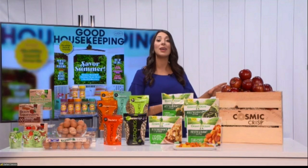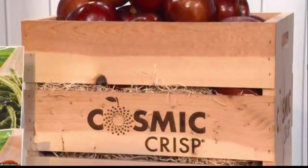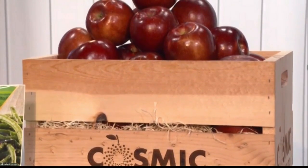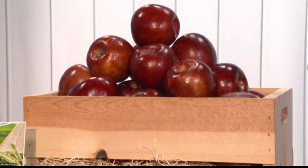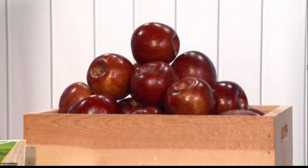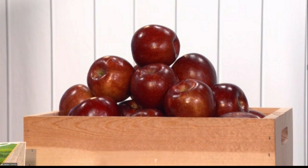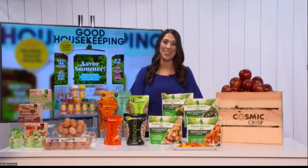And last but not least, these are the ultimate apple. They are Cosmic Crisp apples. They're not your average fruit. They are juicy, delicious, crisp, crunchy, naturally sweet, grown in Washington State, non-GMO. The best part about these as a parenting hack, they are slow to brown. So you can slice them, you can throw them in the kids' lunch boxes for camp or for school and not have to worry. And they hold up great in baking as well. You can visit cosmicrisp.com for more recipe inspiration.